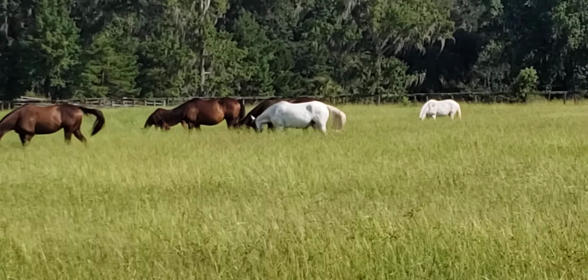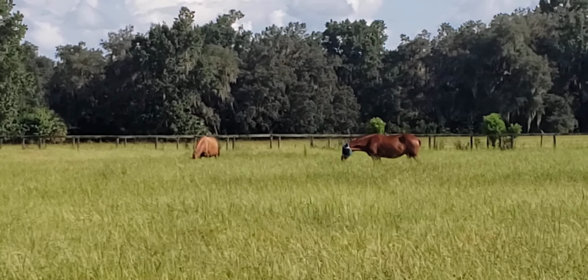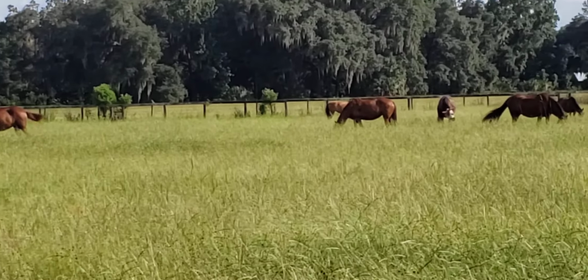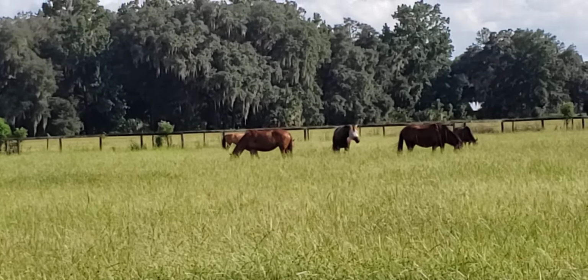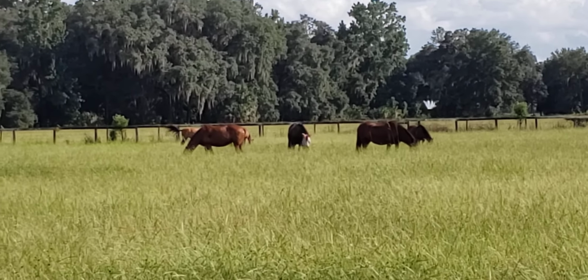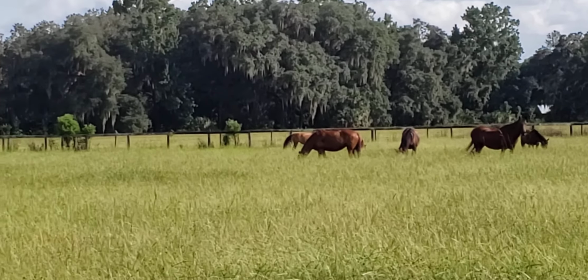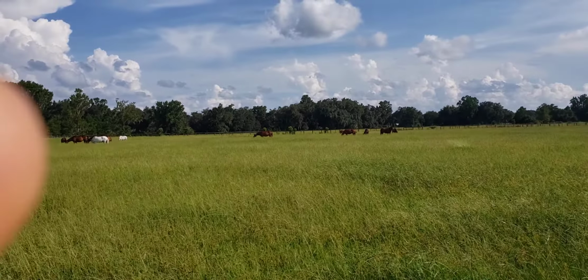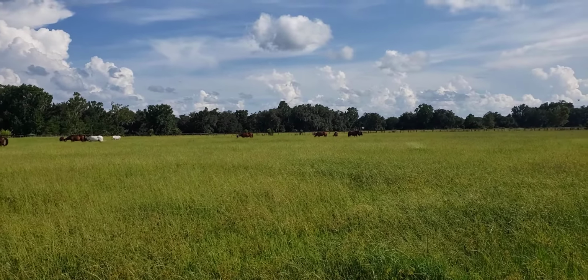This is the main herd. Right now it's all mares, 15 mares. The horses only come into the barns to eat their meals and be groomed. The rest of the time they're out on pasture.